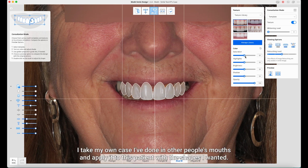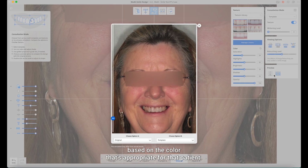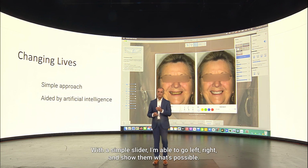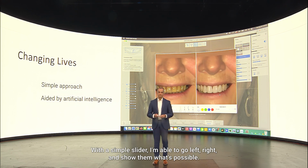And I take my own case I've done in other people's mouths and apply it to this patient with the shapes I wanted. And I go ahead and get that baseline and I modify slightly based on the color that's appropriate for that patient. This patient wants lifelike color. They want something appropriate for them and their mouth. And very quickly, we make the color reasonable, that works for their smile, and with the simple slider, I'm able to go left, right, and show them what's possible.